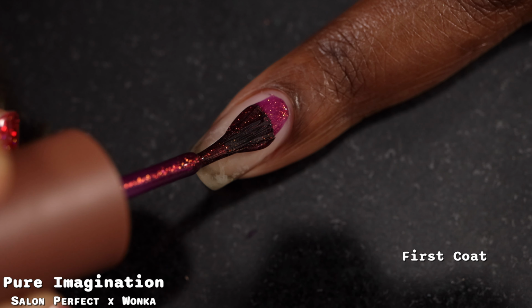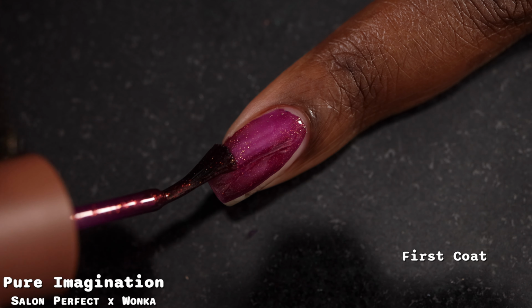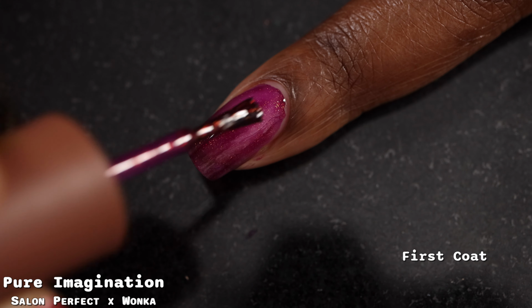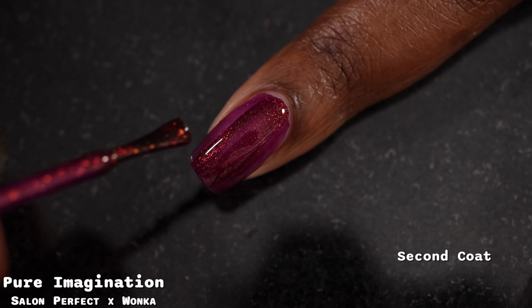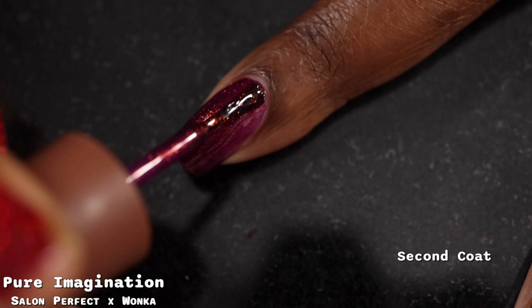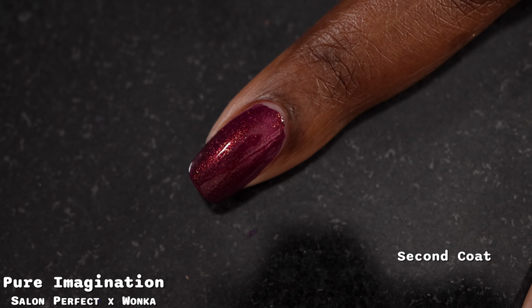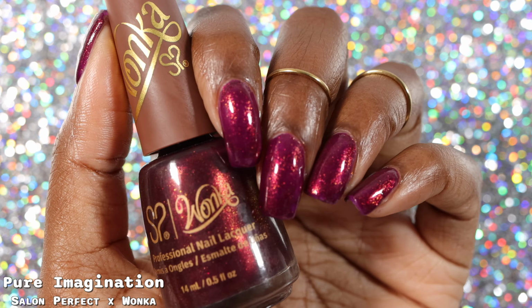Next up, we have Pure Imagination, which I'll describe as a warm medium purple with a red to orange shimmer. Pure Imagination is such a fun polish. It leans a little bit towards that berry-ish kind of purple, but I think the base itself is purple and then the shimmer warms it up and adds more of the redness to it. This one is in more of a jelly-like base, so you will definitely want to build it up to get the most opacity. I personally liked coverage for me in 2 coats.